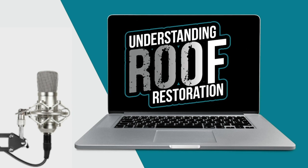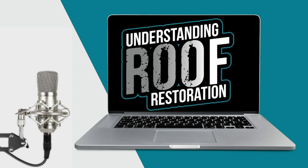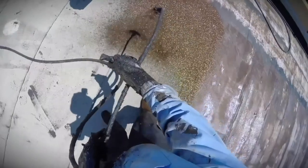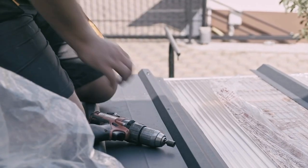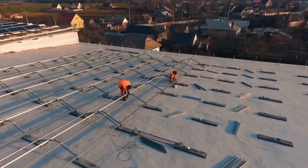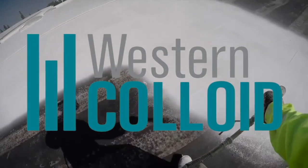The Understanding Roof Restoration podcast dives deep into the topic of restoring roofs. As the popularity of roof restoration continues to grow, there are many questions that arise. With a wide variety of roofing systems on existing buildings and many available restoration options, we turn to the experts at Western Colloid to answer your questions on roof restoration.